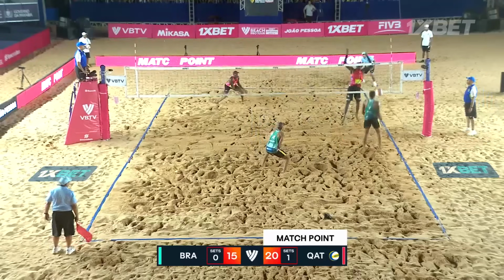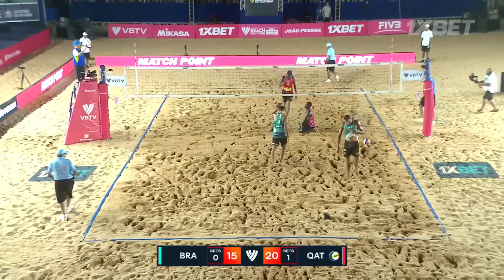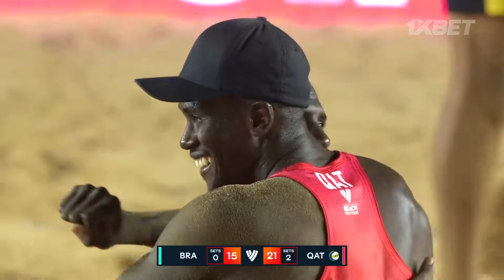High pass, Arthur to stay alive. That one doesn't clear the net. And that's gonna do it. Excellent position on the block. Qatar take this one in two straight sets.